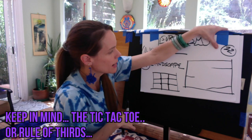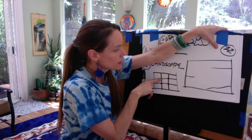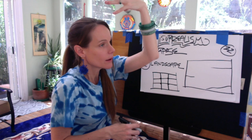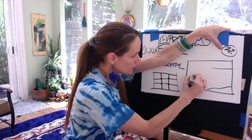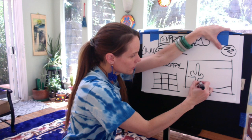And so what you're going to be doing is drawing things that are kind of on those points to bring harmony to our painting or our drawing, okay? And we're going to use juxtaposition. So a melting clock would be one idea. What if I were to draw right here, sitting underneath this cactus, my phone? It's laying under the cactus. There you are, Phonio. And it's bleeding.